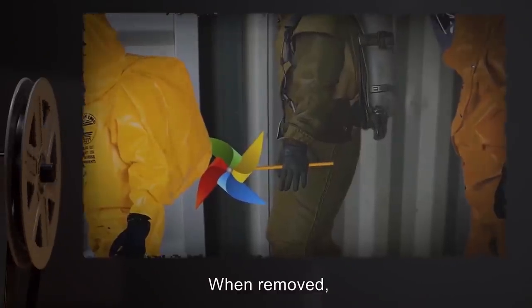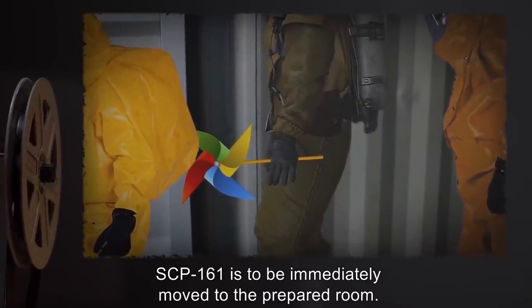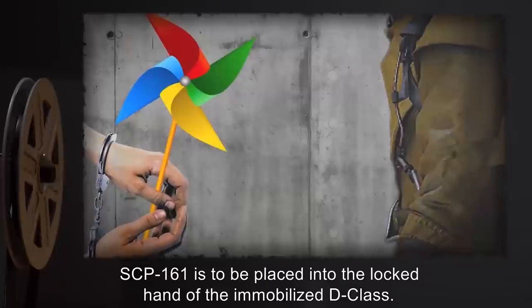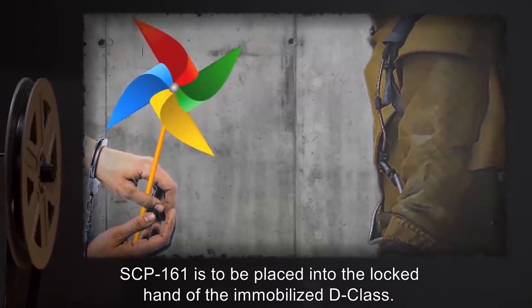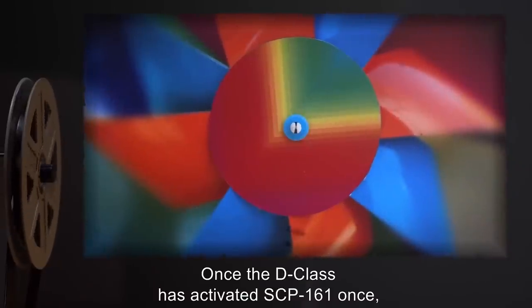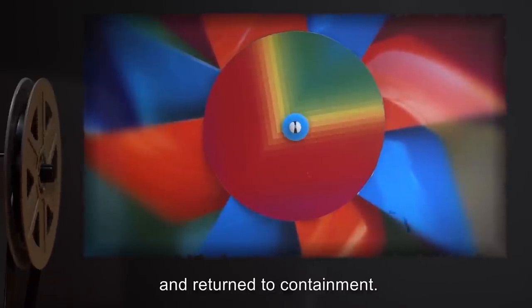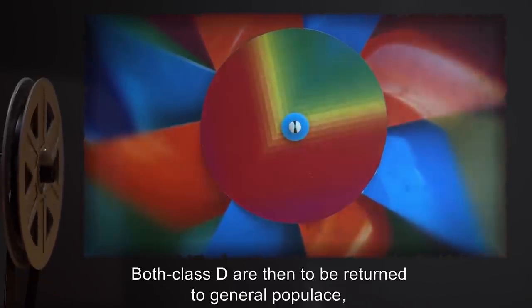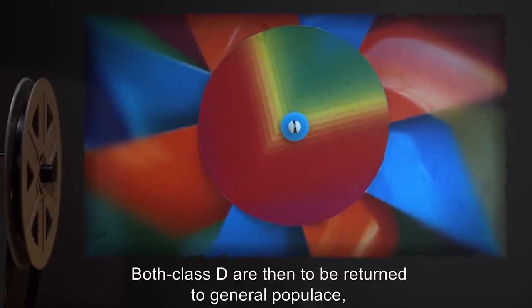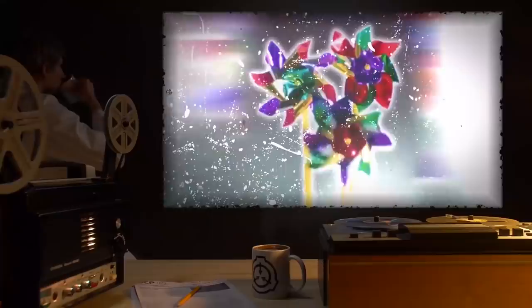When removed, SCP-161 is to be immediately moved to the prepared room. SCP-161 is to be placed into the locked hand of the immobilized D-class. Once the D-class has activated SCP-161 once, it is to be removed from them and returned to containment. Both Class D are then to be returned to general populace, but are never to be assigned together.